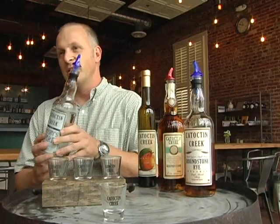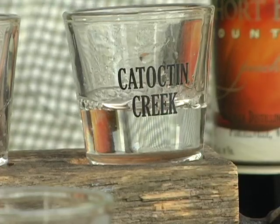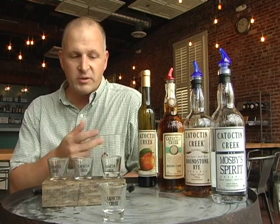We're going to start with the Mosby Spirit. This is our version of legal moonshine, and we're going to pour that right in there. That is essentially what our forefathers were drinking back at the time of the colonies and all the way up until the Civil War. It was a white whiskey like this in the mid-Atlantic area. It was most often made from rye, not corn as people often think. It was made from rye, and it was clear just like this. They would drink it just as soon as they made it. There was no silly aging or anything like that. They just drank it right off the stills.